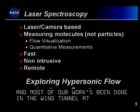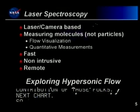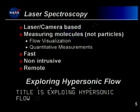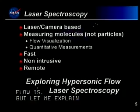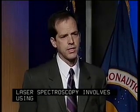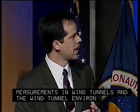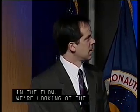Next chart. So the topic of my talk, the title, is Exploring Hypersonic Flow Using Laser Spectroscopy. Most people know what hypersonic flow is, but let me spend a moment and explain what laser spectroscopy means. Laser spectroscopy involves using lasers and cameras to make measurements in wind tunnels. And in the wind tunnel environment, it's very difficult to see particles in the flow, so in particular what we're doing in this case is looking at the molecules that are there, such as nitrogen and other gases.